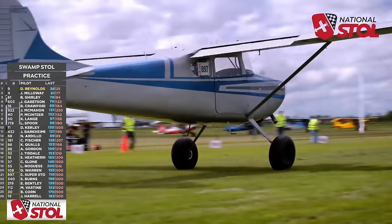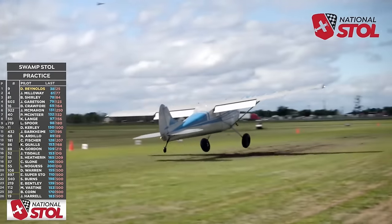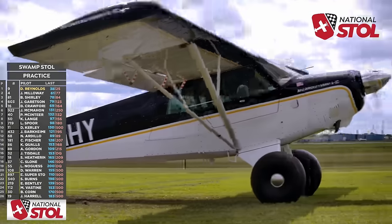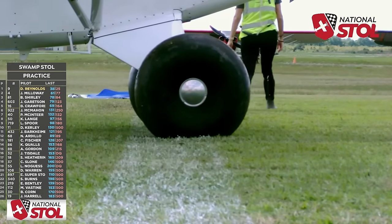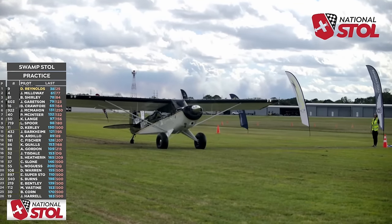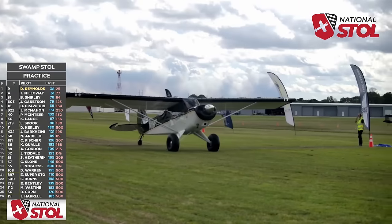170B on the roll. And away he goes, again, sub-150 feet. Best takeoff I've seen from him yet today. That's Eric Bentley in the 170 Bravo from Smithville. Eric's one of our rookies. We share the same name, so I had to get to know him a little bit. He is fired up and flying very well. On the roll.